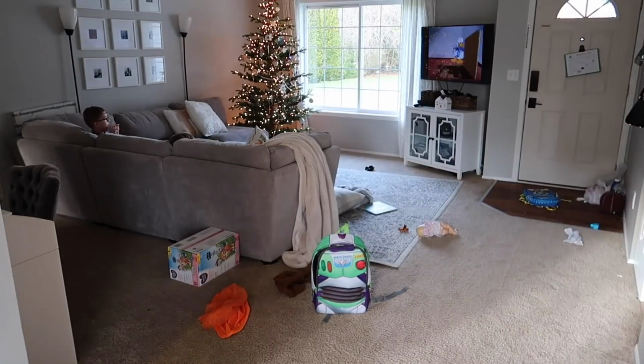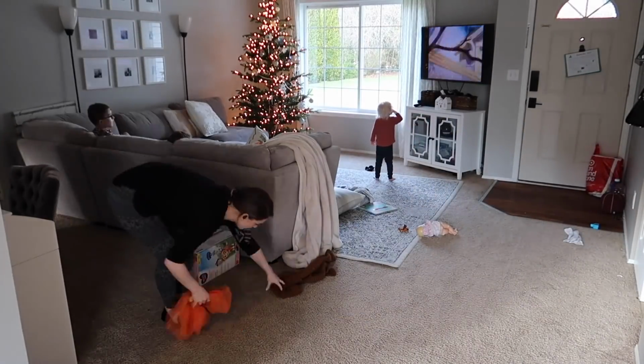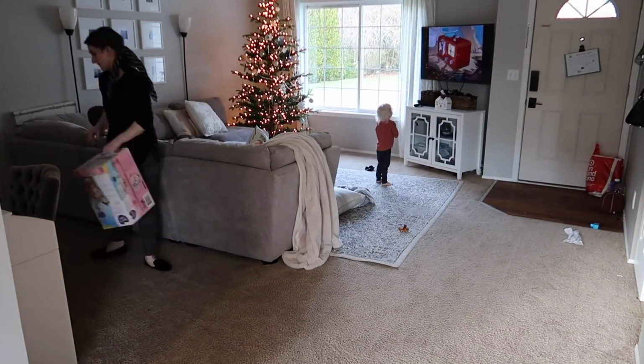So after tidying the living room, bedroom, I am now going to work on the kids' toy collection.